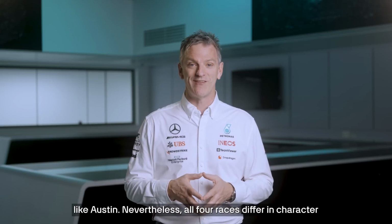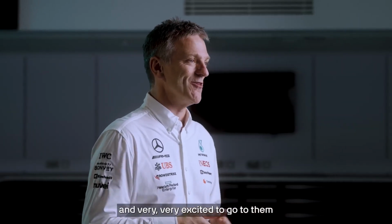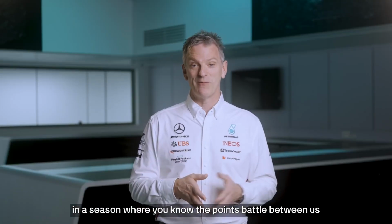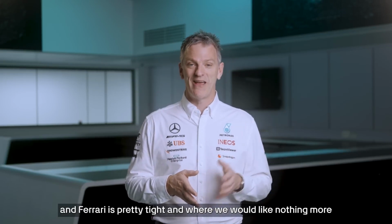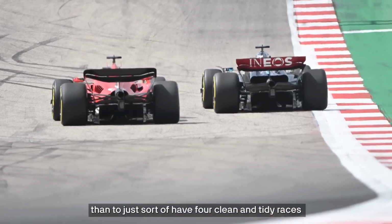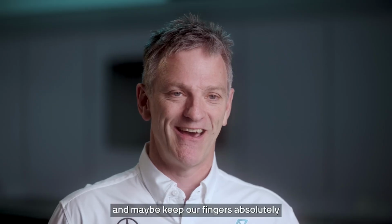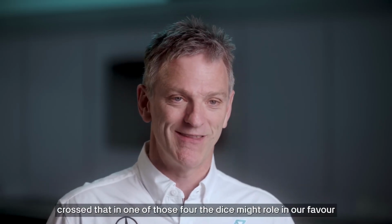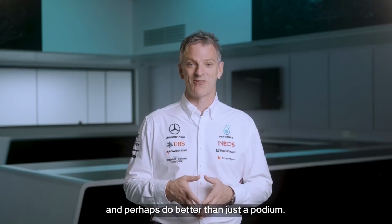Nevertheless, all 4 races, different in character, and very, very excited to go to them in a season where the points battle between us and Ferrari is pretty tight, and where we would like nothing more than to just have 4 clean and tidy races, and maybe keep our fingers absolutely crossed that in one of those 4 the dice might roll in our favour and perhaps do better than just a podium.